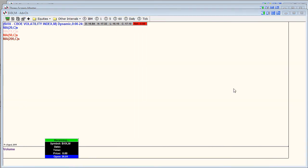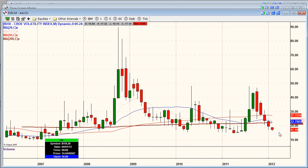VIX, gang, is at 17. That is low, low, low. I mean, last time we were at the 17 level, the markets fell apart and the VIX shot up to almost 50 at one point. Got down here as low as the 15s and shot up to almost 50. Now we're down here at 17 again. The VIX is low. Time to go? Maybe, maybe not. So be watching that.